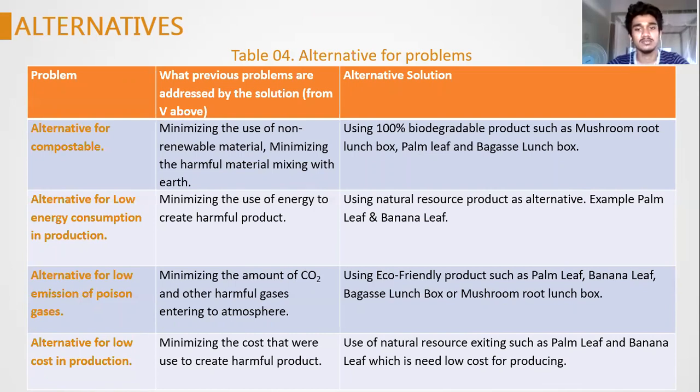So this is our last problem. The alternative for low cost in product, minimizing the cost that we use to create harmful product, which is the previous problem addressed by the solution. The alternative solution is use of natural resources such as palm leaf and banana leaf, which need low cost for production. So I am going to the next slide.